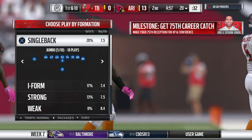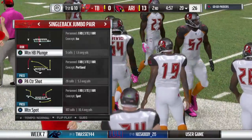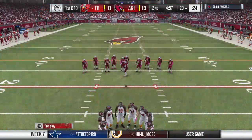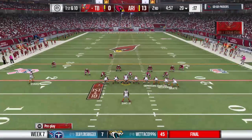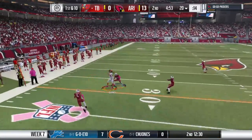And with this deficit, you can't have too many more drives like the last drive where you had to punt it away. You know what I would tell my offense right here? The punter doesn't exist, guys. He doesn't even exist. He's not a team anymore. I just cut him, all right? So you got to go out and create some offense for us here and give us some points. No way does that guy get on the field on this drive. Poor punter. Yeah, it wasn't his fault. I said, hey, listen, there's got to be casualties at times. We're trying to win a game.